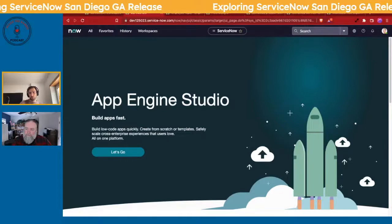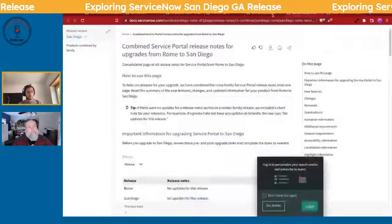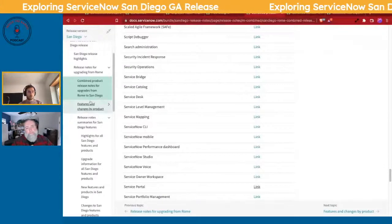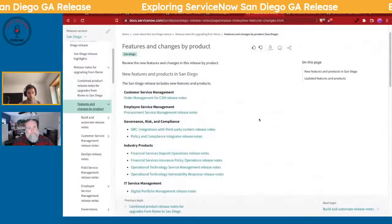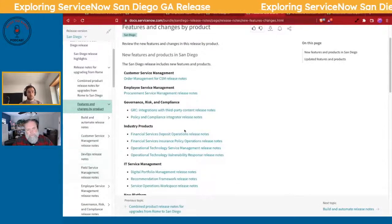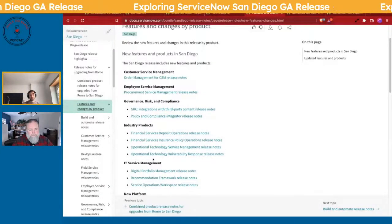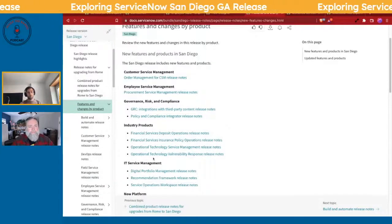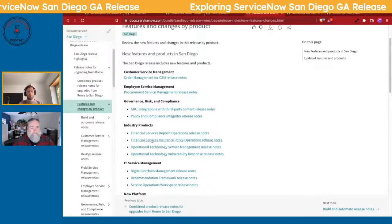So I think if you go to the release notes, there should be, under features by product, and then if you scroll down a little bit, yeah, industry products. So you see all of these industry products that they're focusing on. If you're in these industries, you should potentially look at these release notes, because ServiceNow is trying to really make your life easier.